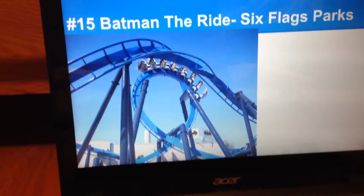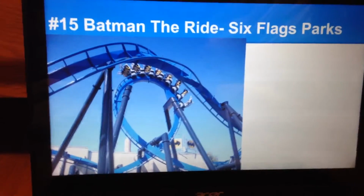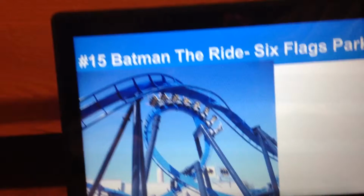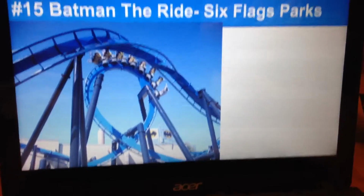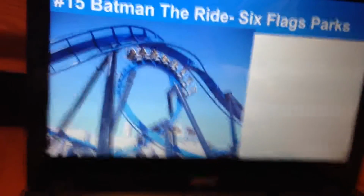This ride is very intense and it's smushed into a tiny space. The picture you're seeing here is the Batman the Ride clone at Six Flags Magic Mountain. And I found out that some of these clones vary in smoothness because I found the clone at St. Louis to be better than the one at Great America in smoothness. But this is a very intense and compact ride.